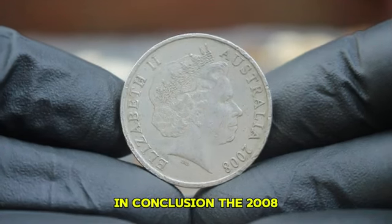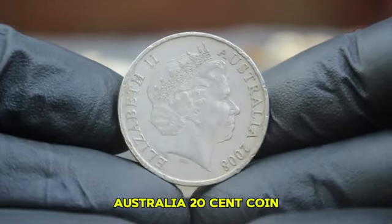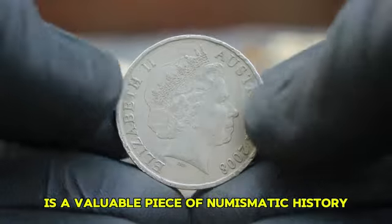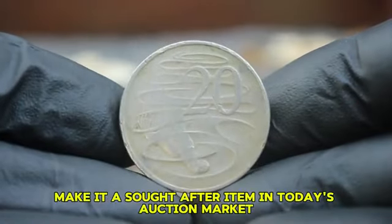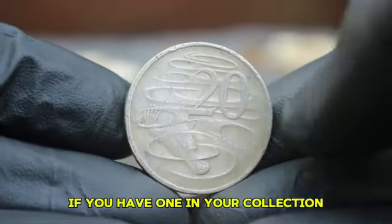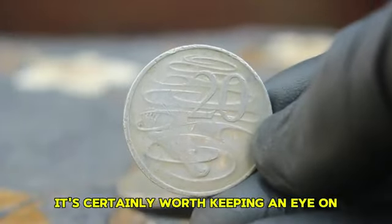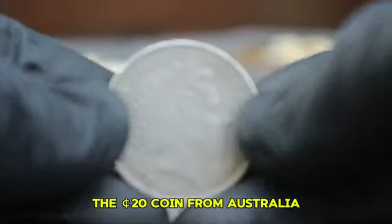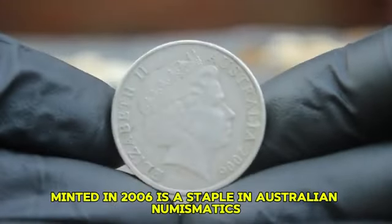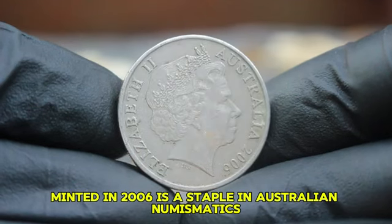In conclusion, the 2008 Australia 20-cent coin is a valuable piece of numismatic history. Its unique design and fine condition make it a sought-after item in today's auction market. If you have one in your collection, it's certainly worth keeping an eye on current market trends to ensure you get the best value. Next up, the 20-cent coin from Australia, minted in 2006, is a staple in Australian numismatics.